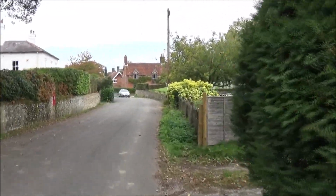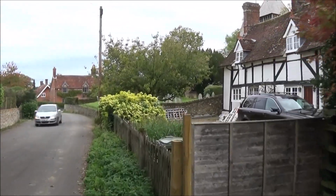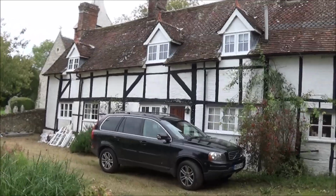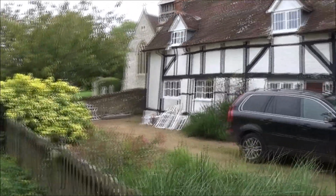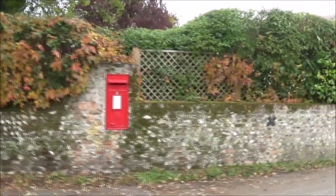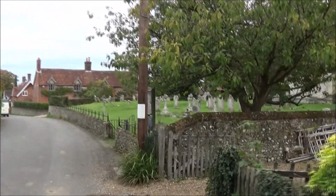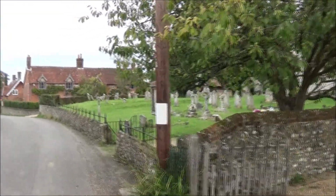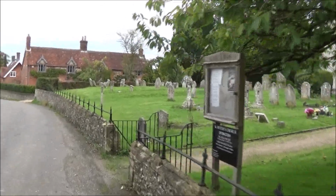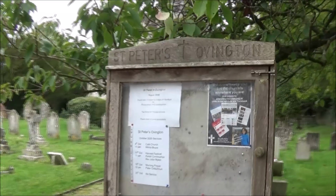Strange, isn't it? A small place like this, and it's got a square in London named after it, Ovington Square, and also, oh, post box for my overseas visitors. Also, there's a road in Eastleigh named after it, Ovington Road, the childhood home of Trev the camera, my mate. Anyway, this is St Peter's.